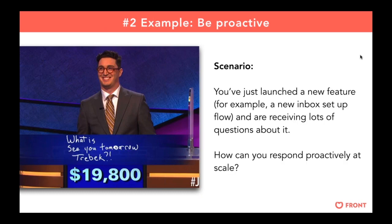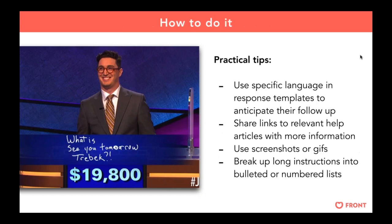Try to address those topics in the message ahead of time. Now, an example of something I faced and a way to show why being proactive is important is when we launched a new feature, especially one that changed the core product, like adding a new inbox setup flow. I got a ton of questions from our customers and they were confused. For me, it's critical that I help them become more productive as quickly as possible, as inboxes are an important part of their workflow. So here's how I'd handle a situation like that.